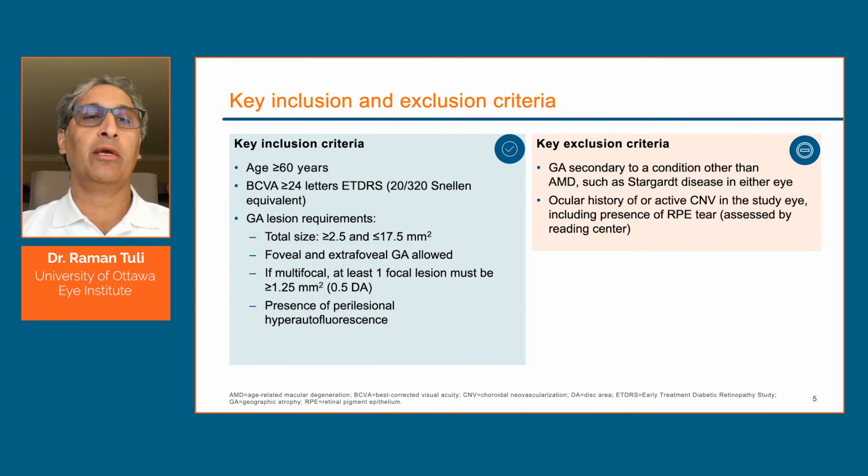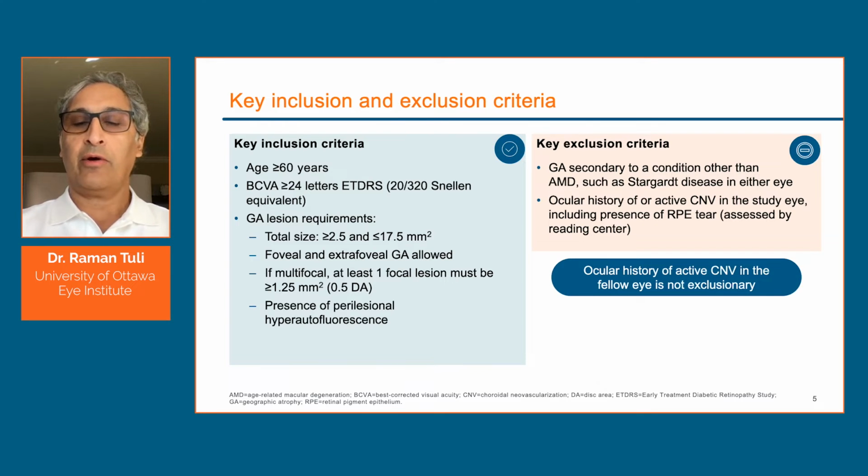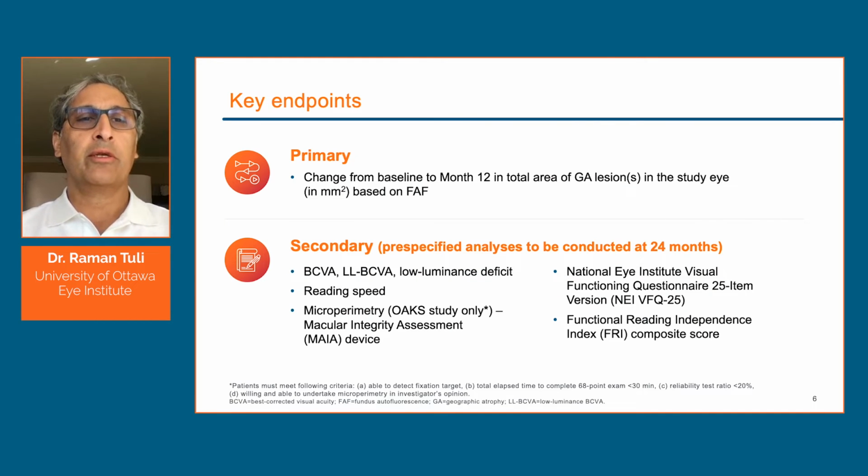These are the key inclusion and exclusion criteria. However, ocular history or active CNVM in the fellow eye was not exclusionary. The primary endpoint was change from baseline to month 12 in total area of the GA lesions in the study eye based on fundus autofluorescence, and these are the key secondary endpoints.